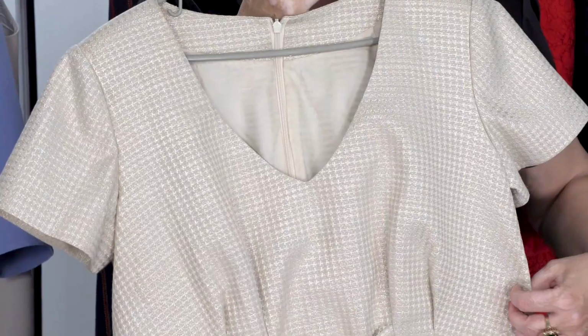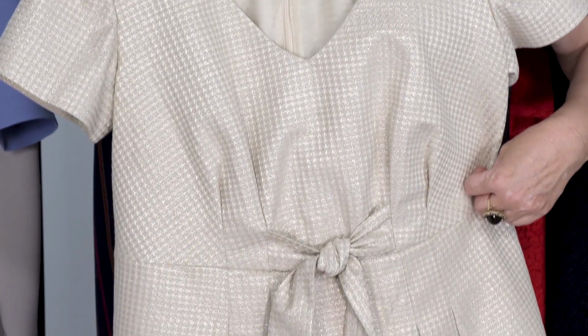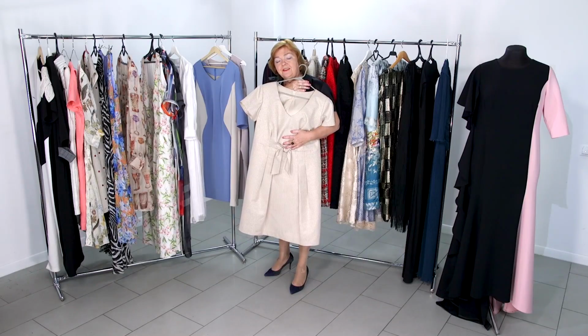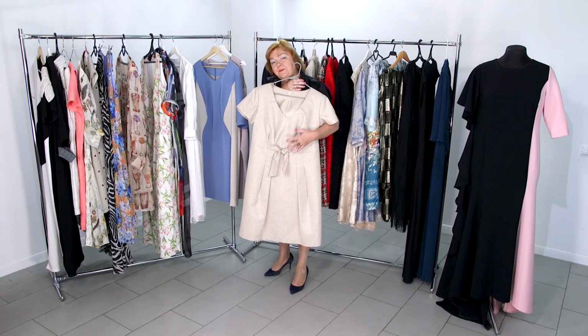I'd like to start with the sheath dresses. Have a look at this one. It's beautiful and very elegant. It fits me very well. It's made of the high quality jacquard.